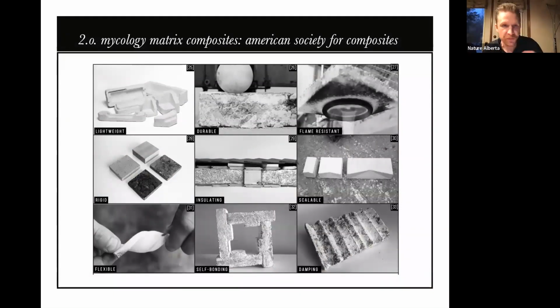So I think it should be mycological matrix composites. Mycological matrix composites is the title of a paper that was presented at a conference for the American Society of Composites in 2013 and 2014. The book was published in 2014, but the conference was in 2013, I think. It concluded that fungal-based materials have a host of novel mechanical properties.